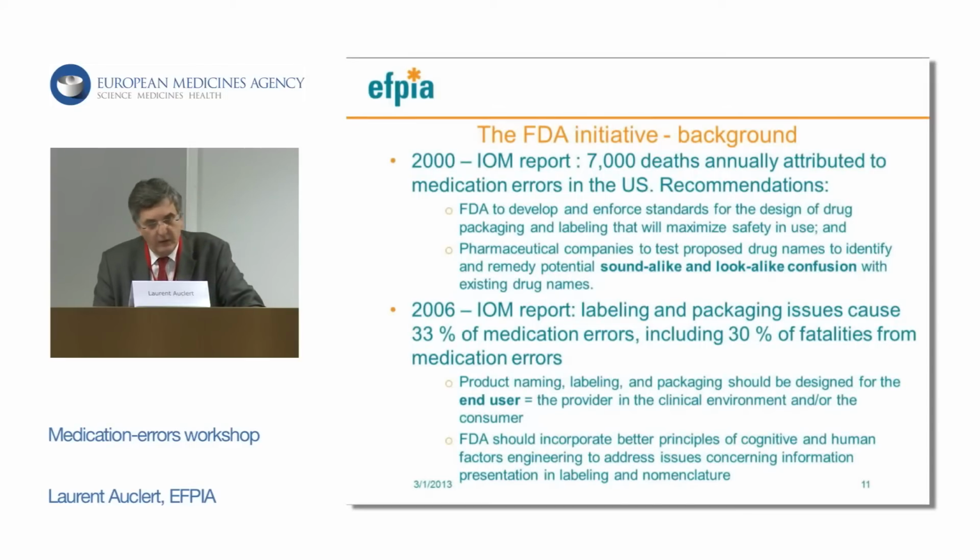The initiative of the FDA, as usual, is based on experience. In 2000, there was an Institute of Medicine report in the US showing that there were 7,000 deaths annually attributed to medication error in the US, and the Institute made recommendations for the FDA to develop and enforce standards for the design of drug packaging and labeling, and for pharmaceutical companies to test proposed drug names to identify the sound-alike and look-alike confusion with existing drug names.